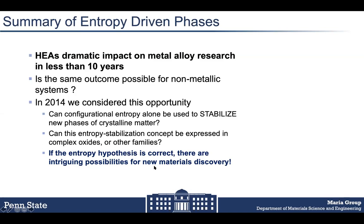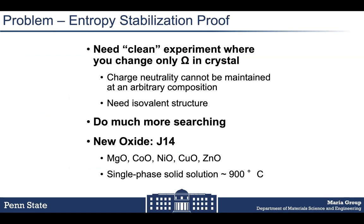So to do this, you need to do a clean experiment where you change only the configurational entropy in a crystal. And you need to do this in a system where charge neutrality can be maintained at an arbitrary composition. To do that, you need an isovalent structure with many cations. So after much more searching than we did originally, we came up with this oxide we called the J14. It was the 14th one that we looked at. And it was an equimolar combination of magnesium, cobalt, nickel, copper, and zinc oxides. And we found that if you mix these materials together, you indeed do get a single phase solid solution at or just before 900 degrees C thermal anneals.